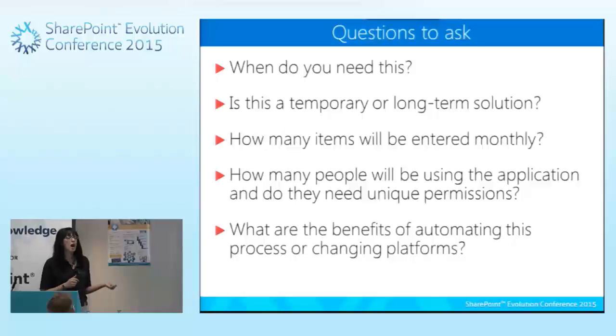So how many items are going to be entered monthly, daily, annually? This kind of sets you up for that 5,000 item limit threshold. You should always index your main columns so that you can sort that information. But if they're only going to get like 5 records a month, you have a little bit of leeway and time there, but it just helps you figure out how your filters are going to run and how you're going to set up those views for the users.